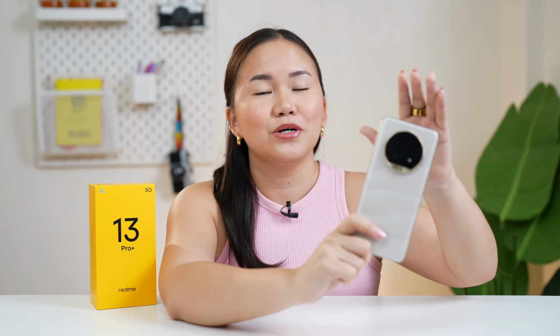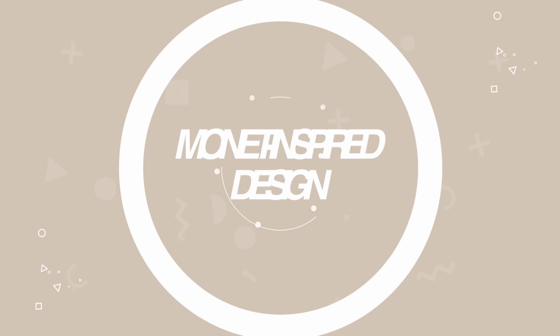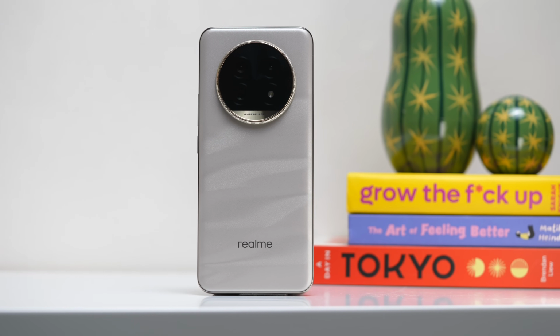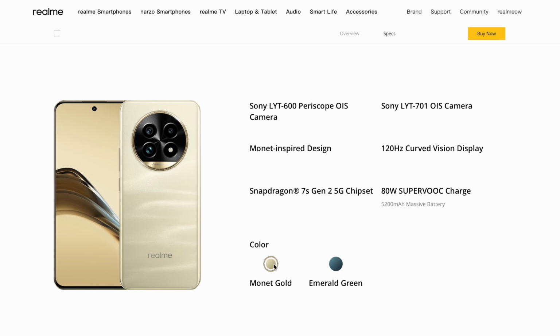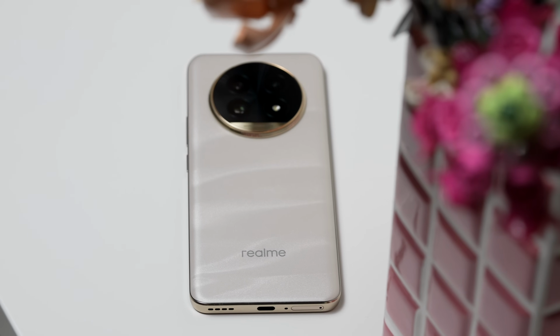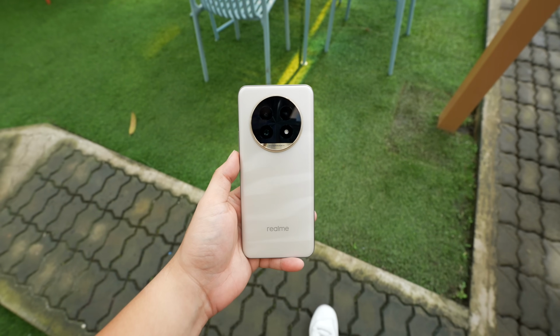Pag-usapan muna natin. Unang-una, the Realme aesthetics. Design language, hindi ito nagkakalayo doon sa Realme 12 series. There are two color options, but what I got is the Monet Gold. Glass yung back niya with a very unique pattern. The device is also easy to hold, not too heavy, probably because the frame is still plastic.